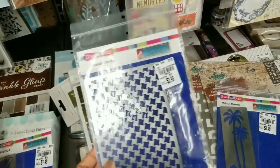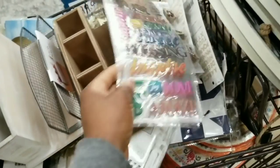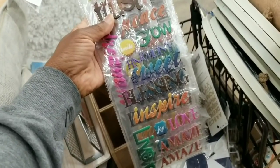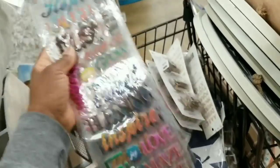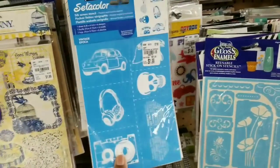And this is also a new one. So look, I hadn't seen it. Okay, and those were just laying right here. I don't feel like sifting and sorting, but I will look on the top. Got these dimensional stickers, $1.19. A lot of nice words. Blessing, I love that. Amaze, love, peace, trust, and so forth. And this die states Noel. And that, this is a cute one.